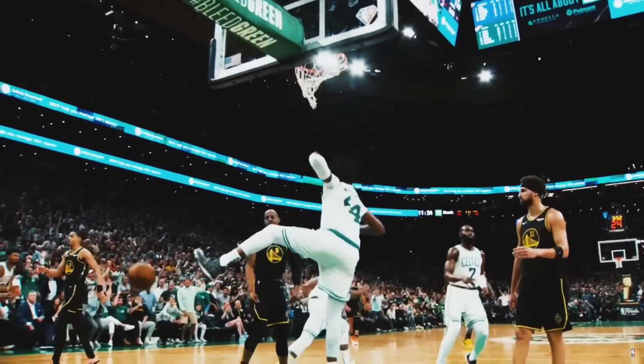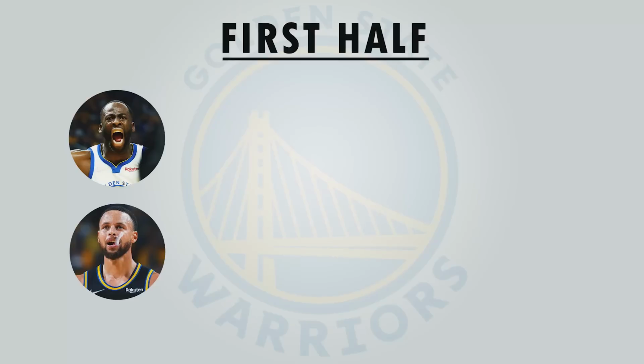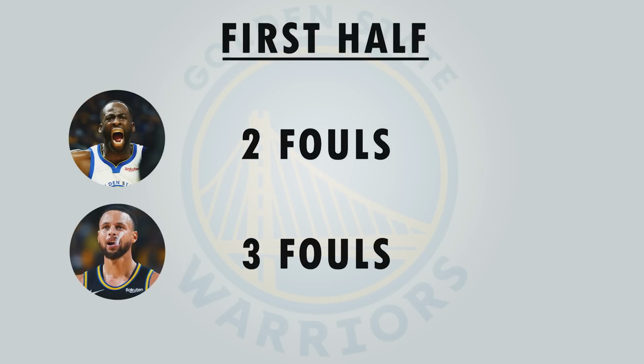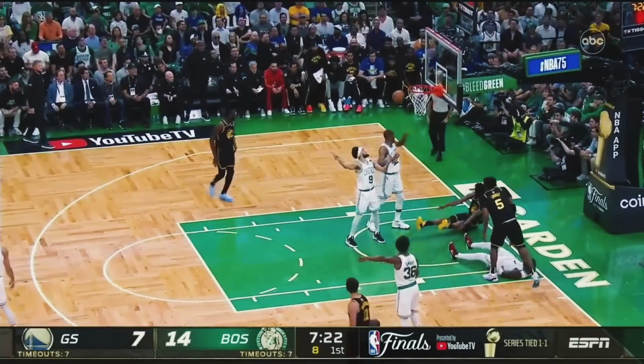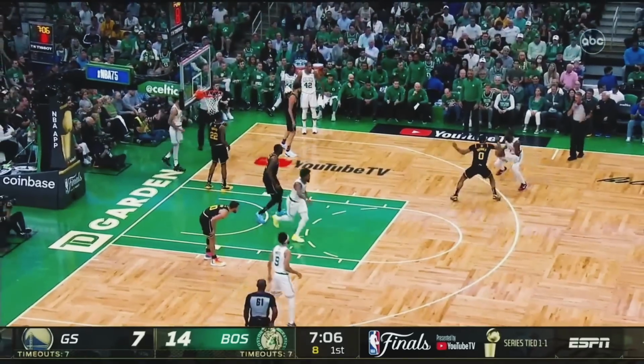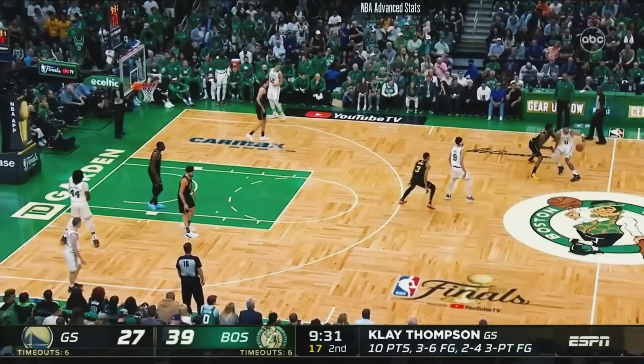They also got some guys into foul trouble early, with Draymond Green finishing the first half with 2 fouls and Steph Curry finishing the first half with 3 fouls, which inherently gives them an advantage because those guys aren't going to be able to contest as much because they're scared of getting called for another foul, putting them at risk of fouling out of the game. Let's look at some examples.